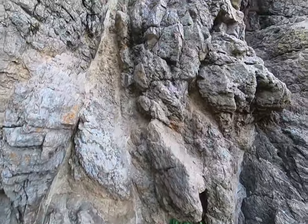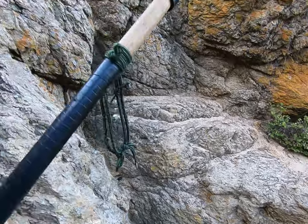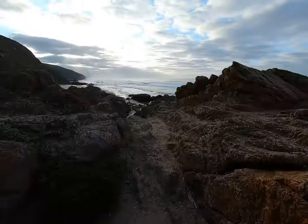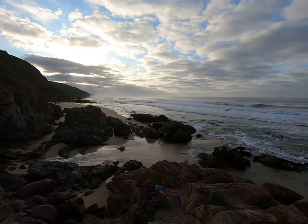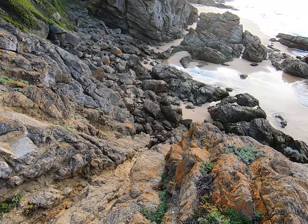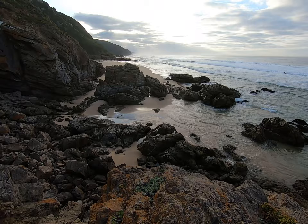Okay, this is the climb up. Let's get some perspective. And here we are at the top. It's a fairly quick climb to the top. Climbing up is easier than climbing down, but then going down the front, it's a little bit longer, perhaps a little bit steeper, and a little bit smoother, and it looks like we have a lot of sand here today.